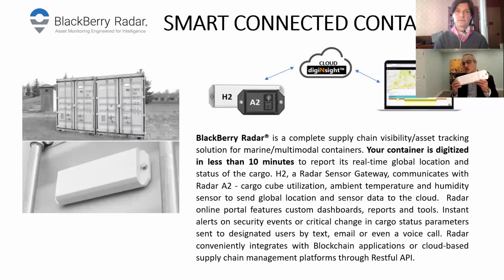BlackBerry Radar technology designed to digitize and visualize cargo in containers. The unit attaches in less than 10 minutes and allows the operator to see the container anywhere in the world. It also delivers through the cloud information on the status of the door of the container.